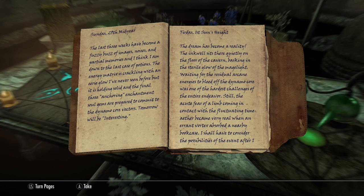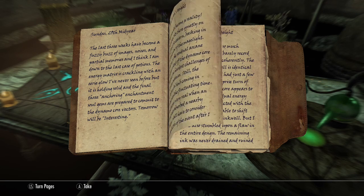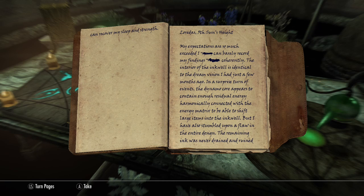Tyrdes, first sun's height. The dream has become a reality. The Inkwell sits there quietly on the floor of the cavern, basking in the sterile glow of the mage light. Waiting for the residual arcane energies to bleed off the dynamo core was one of the hardest challenges of the entire endeavor. Still, the acute fear of a limb coming in contact with the fluctuating time aether became very real when an errant vortex absorbed a nearby bookcase. I shall have to consider the possibilities of the event after I can recover my sleep and strength.